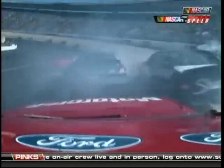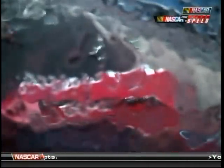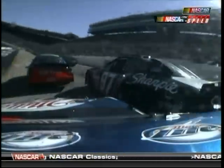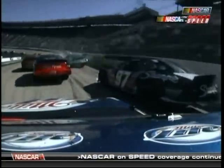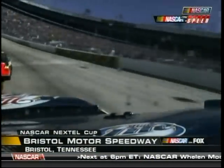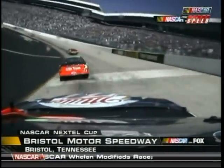This will be big. Turn 3. Just absolutely, it all happened so fast. All right, boys, we're out in the middle of it. It's probably busting the radiator. I think he got in the back of Rusty. Let's see here. Outside, 97 only, outside. Spin. You heard Ricky Rudd just drilling.